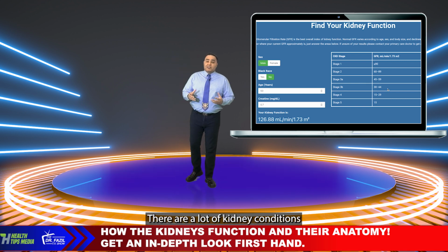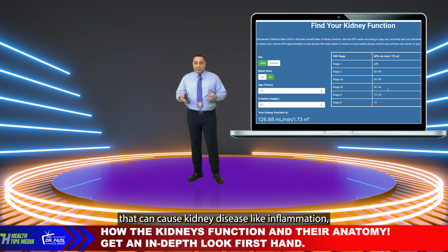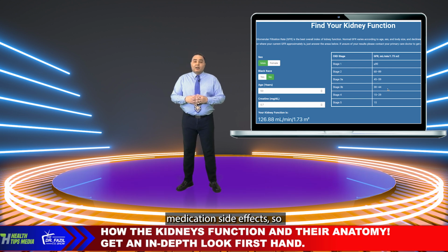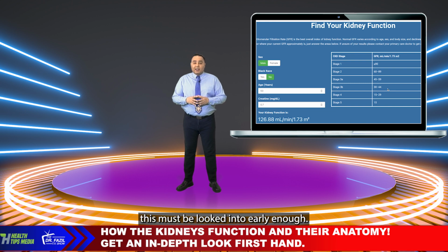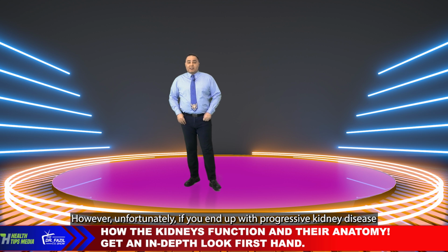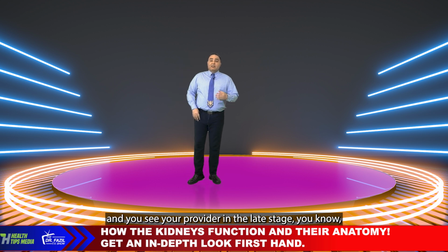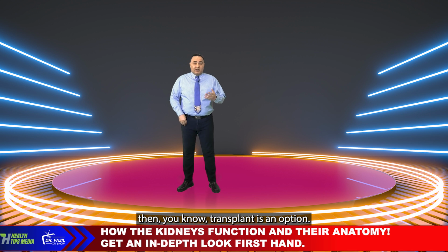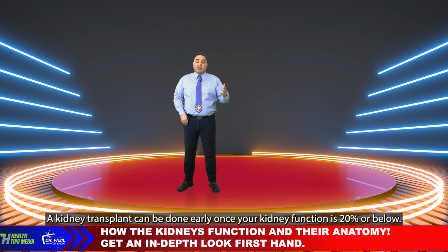There are a lot of kidney conditions which can cause kidney disease, like inflammation and medication side effects. So this must be looked into early enough. However, unfortunately, if you end up in progressive kidney disease and you see your provider in the late stage, then transplant is an option. The kidney transplant can be done early.